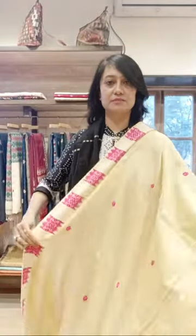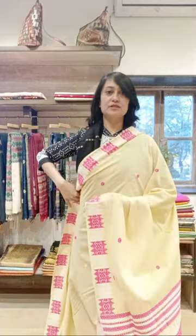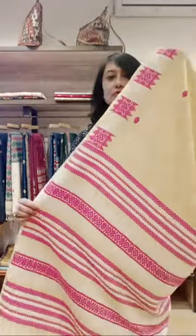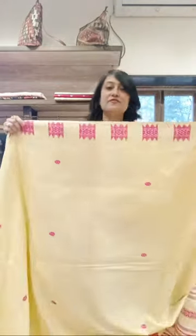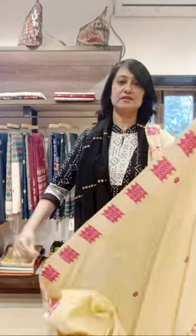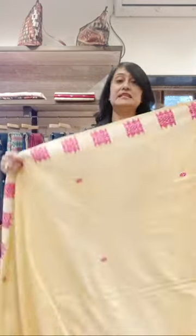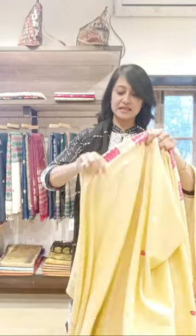Very, very comfortable. And this color reflects on your face. It really looks very nice. The fall is very good. Look at this. And it's got a beautiful pallu. It's a very unique saree. And believe me, it looks really good when you wear it. Very sober, dignified saree, and really stands out when you wear it. You find this saree in our website.